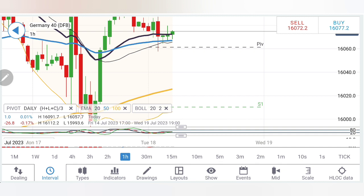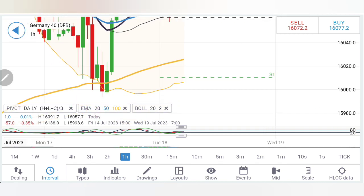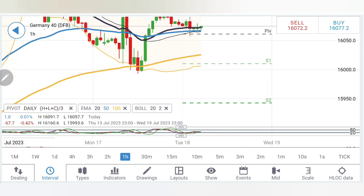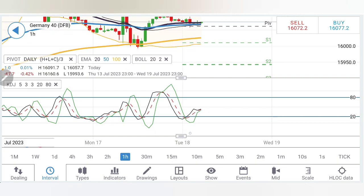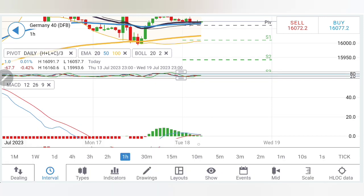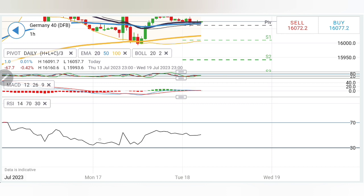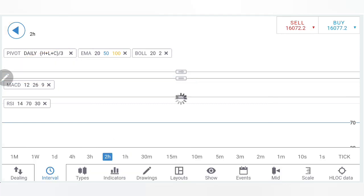However, 16,000 is very good support, and then 15,950 is the next support level. Yes, it is still trading in the bearish channel. On the downside, the support is at 15,950 levels. Stochastic trying to look upwards. MACD almost flat in green and at neutral levels. RSI is also trading flat here.